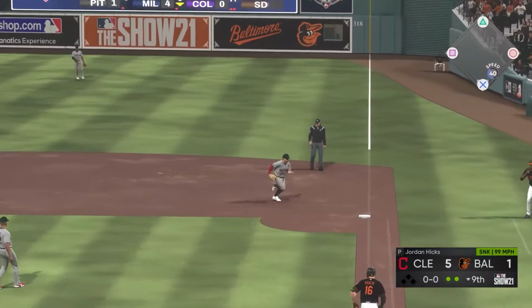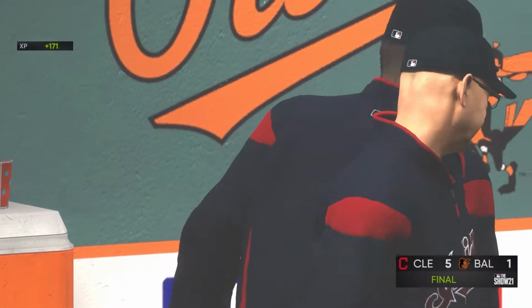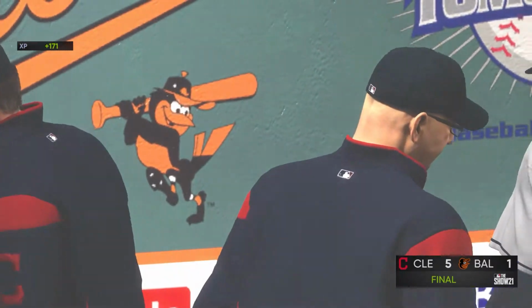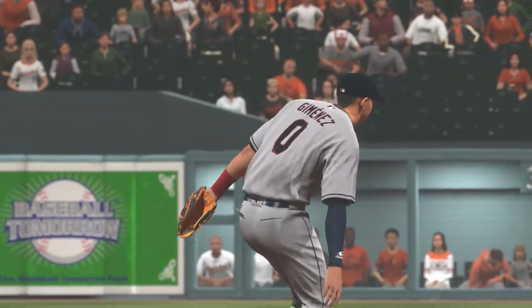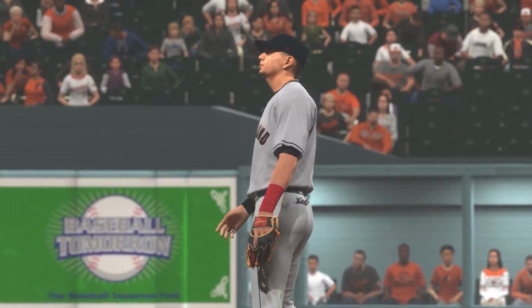Orioles can't get anything in the bottom of the 9th. So that'll be your ball game. Cleveland Indians win this one by a final score of 5-1, as they take game 1 of this 3-game set against the Orioles. Nice solid outing, I think, on both sides of the ball.